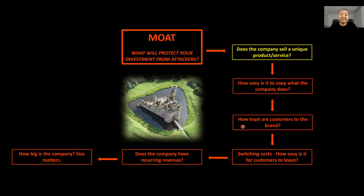Now, size matters. How big is the company? Guys, if this castle or company or city, whatever you want to call it, the bigger it is, the harder it is to attack. So stop filling your portfolios with only small companies. There's nothing wrong with being a micro cap or small cap investor, but then you need to take the risk that when you get attacked, everybody gets attacked. So look at your portfolio and look at size.